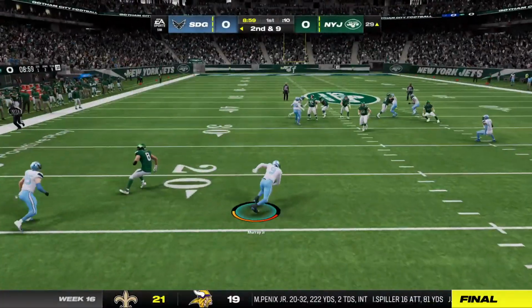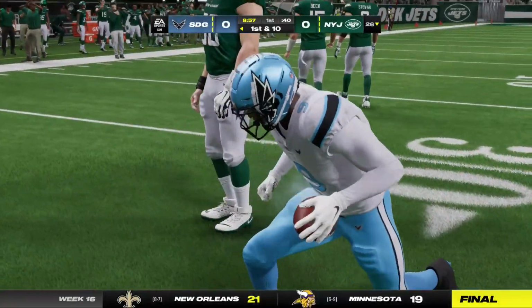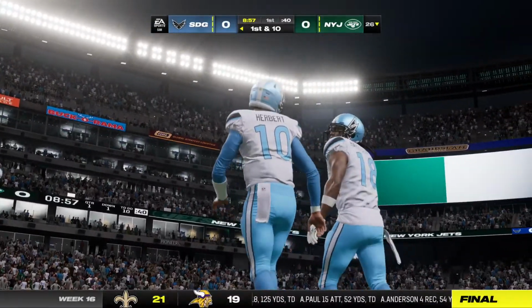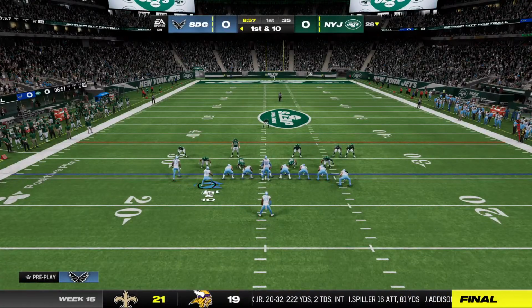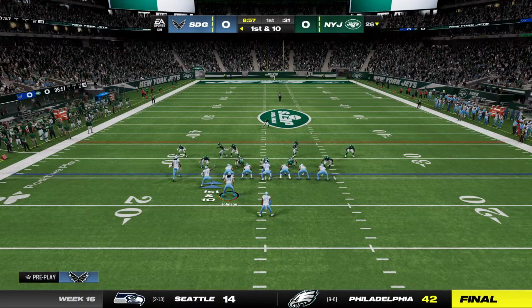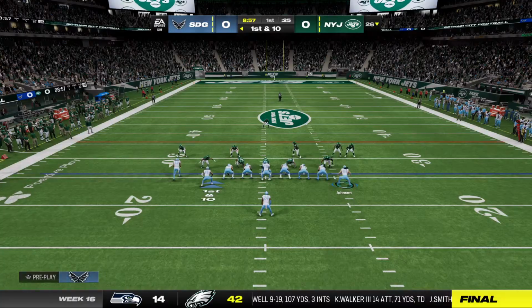Oh, he tries to force it in, and it's intercepted. Picked by Kenneth Murray, and he brings it back to right around the 26-yard line. Well, it's no secret he's had trouble this year with interceptions, and this is a bad start for him. First drive, throwing another pick. No matter who's broadcasting his game, that's how the conversation begins. Throwing too many interceptions, can he take care of the football? If I were his backup, I'd be edging towards the coaches and saying, hey, how about giving me an opportunity?